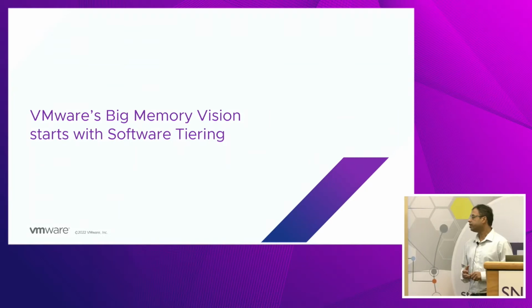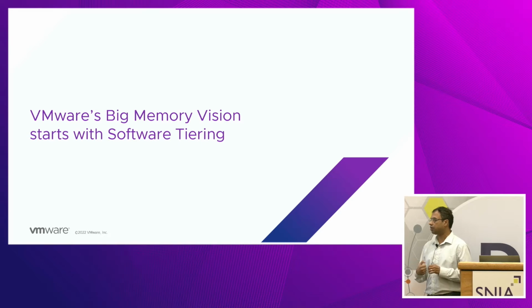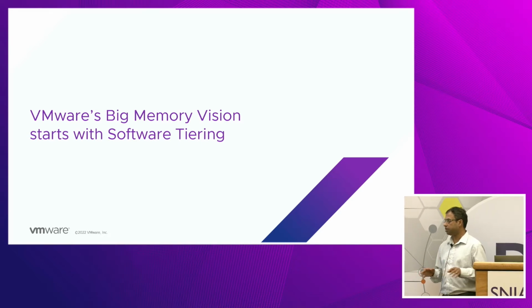So really the point here is that VMware's big memory vision, which addresses some of the pain points that customers are running into that I presented so far, starts with software tiering. We have a system where we incorporated a lot of the logic and the algorithms required to perform this tiering in an agnostic, very transparent way, so that applications and operating systems do not have to be modified.